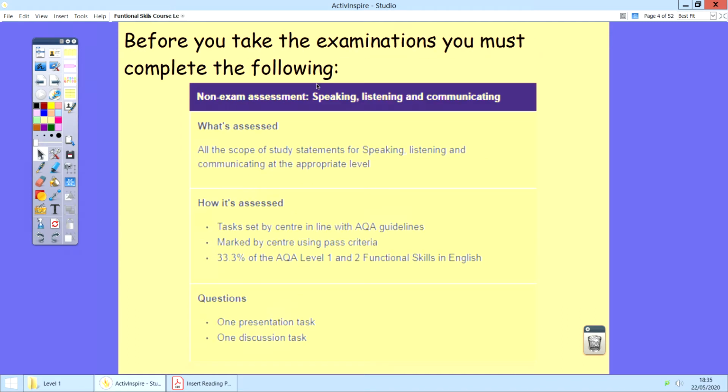Right. The third component then is the non-exam assessment, speaking, listening and communicating. So the centre, that's the school, set the tasks in line with the guidelines. We mark it using a very stringent pass criteria. There's a big list of things, and then they do come in and moderate it every so often to make sure that we're marking properly. And it's worth 33.3% of your overall qualification. So this is the last third.